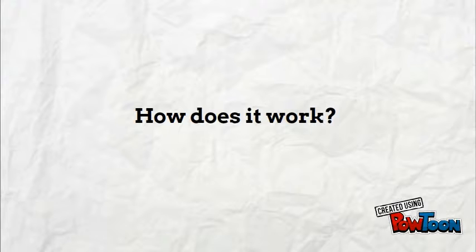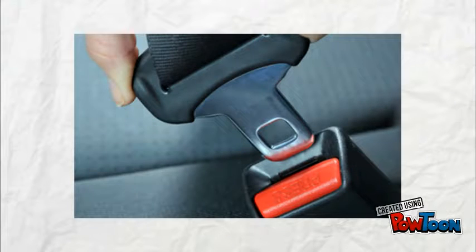So, how does a seatbelt work? A seatbelt can be extended and also retract when needed. If you lean forward in a car seat, the belt extends enough to allow movement. However, if the car crashed, it would tighten up enough to keep you firmly in place. This is because the belt is connected to something called the retractor mechanism.